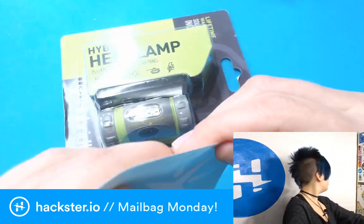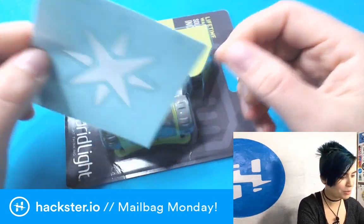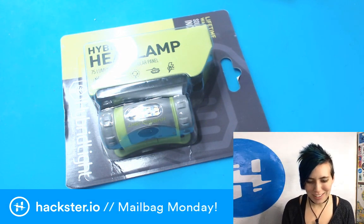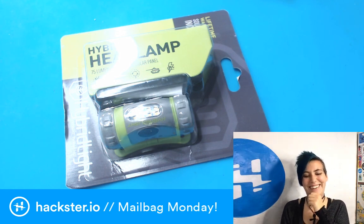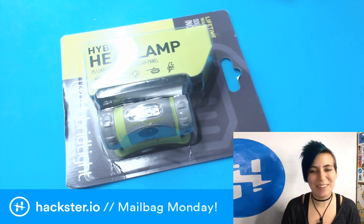So now I have to figure out, our sticker wall is white, so I can't put it there. All right, maybe it goes on my computer. Anyway, what does this say? Thank you so much for presenting at Spectra. Please accept this lightning-powered headlamp as a token of my immense gratitude. That is wonderful. Thank you, Joe.